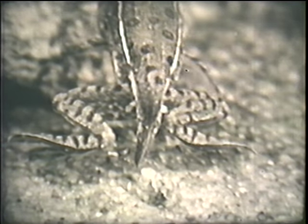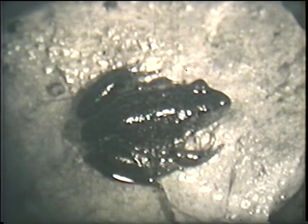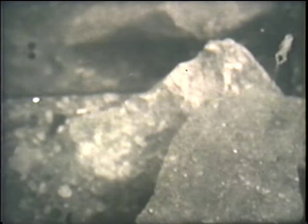Then gradually the tail is absorbed. It becomes shorter and shorter until finally it disappears. And the tadpole emerges from the water as an air-breathing land animal, a frog or a toad. Now his home is on the bank instead of underwater, but if an enemy approaches, he'll leap back into the water and swim away. He swims by kicking both hind legs at once.